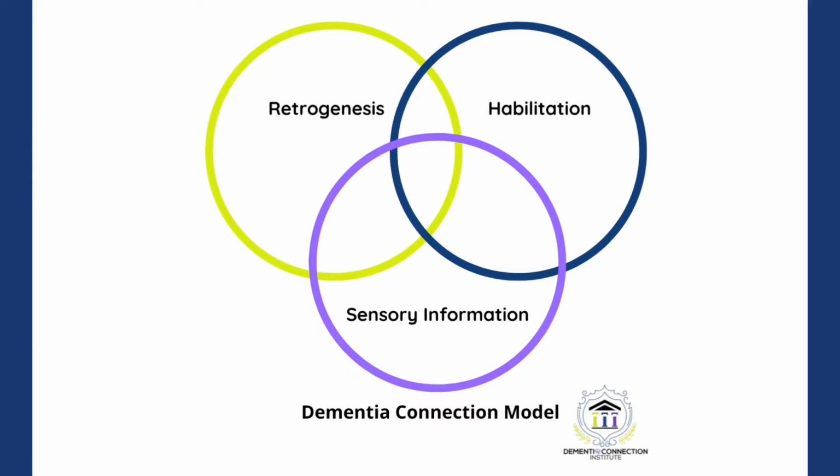The Dementia Connection Model brings together 3 known pillars in dementia care into one framework: the theory of retrogenesis, the act of habilitation, and using sensory stimulation to create sensory-based information for the person with dementia.